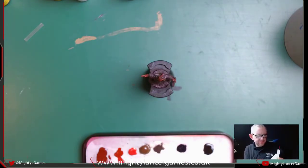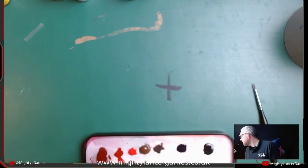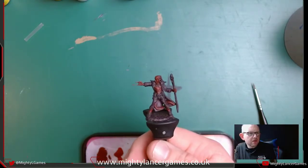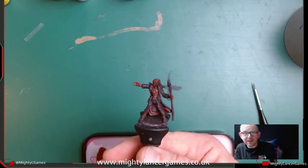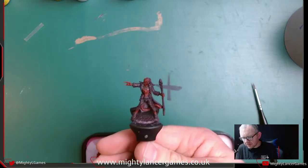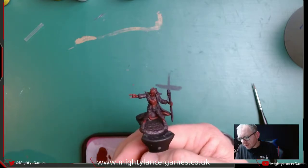So here we go. So this is 77149. He is a Reaper Hellborn, which is Reaper for tiefling if you're a D&D aficionado. So he's a tiefling or hellborn wizard or sorcerer figure, and he's a really nice mini.